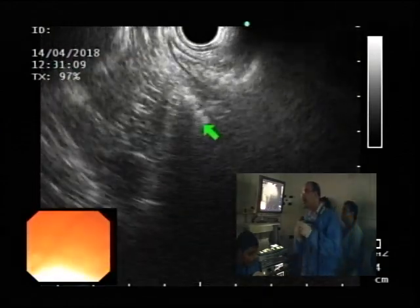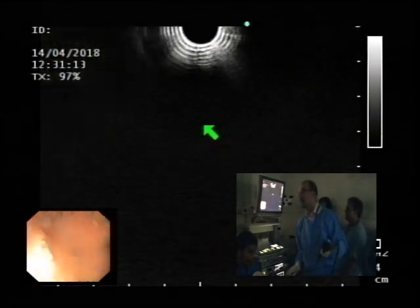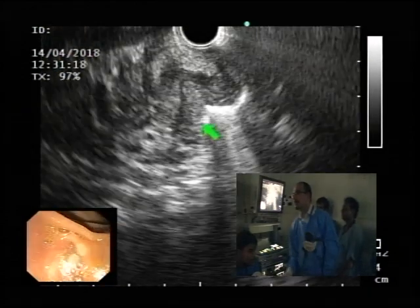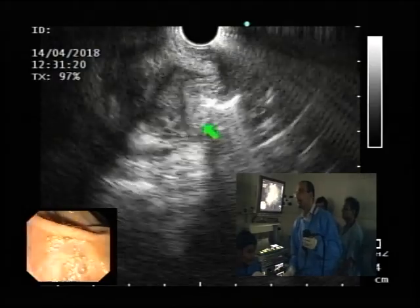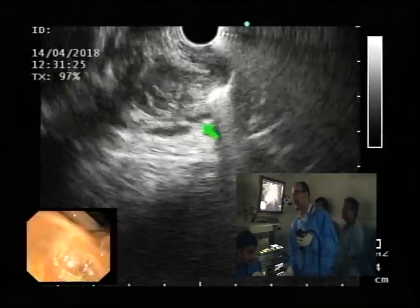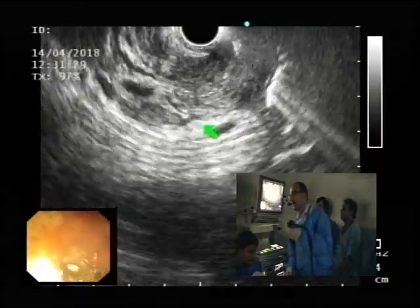I usually will try this one or two times, and if it's just not happening, I will typically move on to the second portion and then try again on the way back. Because sometimes that bulb view is easy and sometimes it's not so easy. Especially in patients with pathology, it can be challenging. So going back into the bulb.